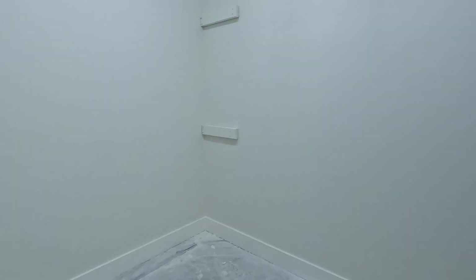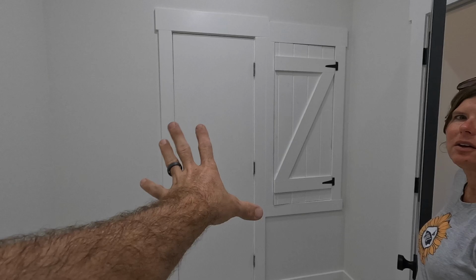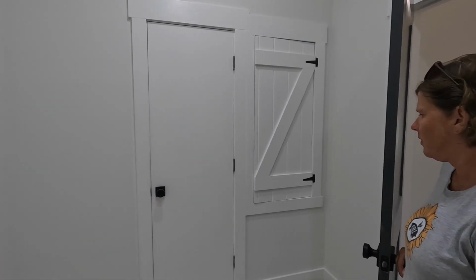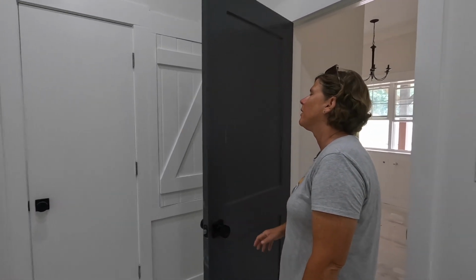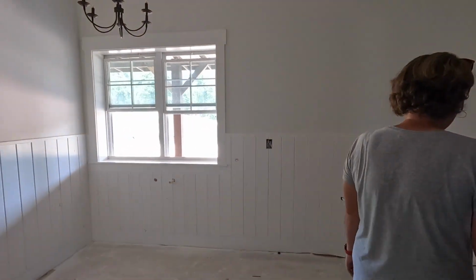And then the closet, of course, is in here. Y'all remember a couple of videos ago, we put our shelf brackets up so we were ready for shelving. And over here is the air conditioning room. So everything is just turning out great. Let's go show them the upstairs.